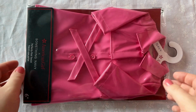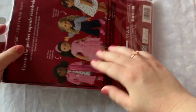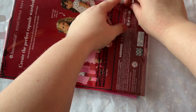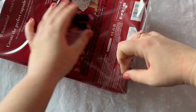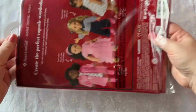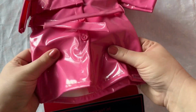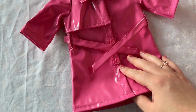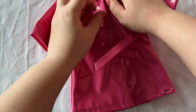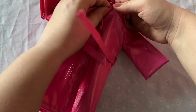Next, I'll be opening the Perfect Pink trench, or raincoat really is what it is. This one is one that I almost didn't get because it retails for $20 and it seemed to be a little steep. I do like it though in person, and it's my daughter's favorite piece out of this collection. But when I get it out, I really don't like the texture, and I'll actually insert a little bit of the sound of what this sounds like when you are moving it around.